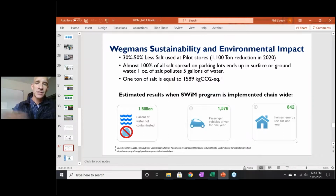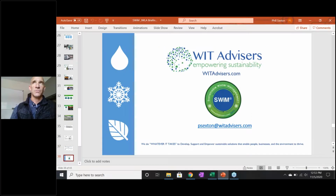And you can actually convert salt reduction to a CO2 equivalent. In this case, through our pilot program so far, it's the equivalent of taking over 1,500 cars off the road and the energy use of over 800 homes. To be able to take salt and convert it into this kind of equation is really where the guidelines are creating these results now. We actually need help scaling this to that 50,000 acres and that 5,000 lane miles.